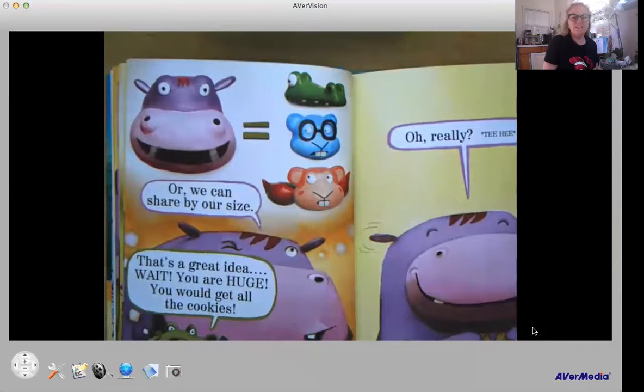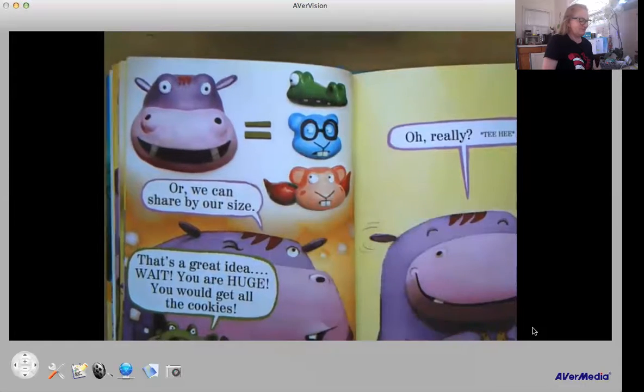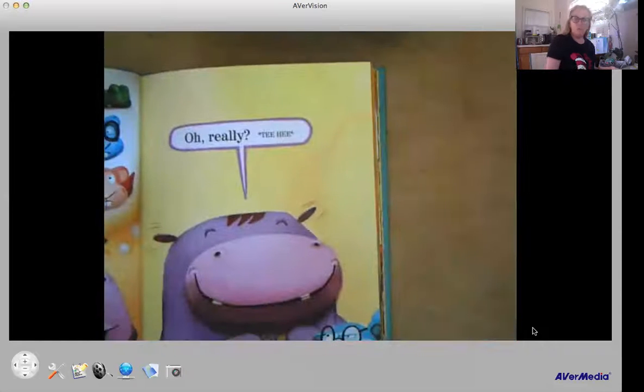Or we can share by our size. Yeah, there he is. One big hippo equals the three of them. That's a great idea. Wait, you are huge. You would get all the cookies. Oh, really?